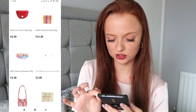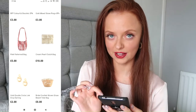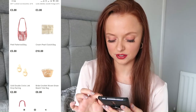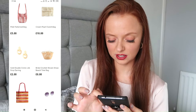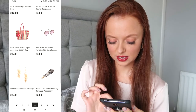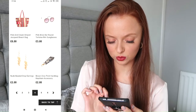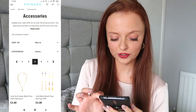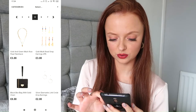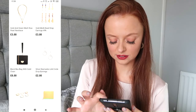Not sure about the multicolored gems bag though. Oh, I do like the cream pearl clutch bag. That looks very good for £10. Oh, bride holiday bag. More sunnies. Oh, I quite like the print handbag keychain. That's pretty cool. Oh, I like the gold green and multi row pearl necklace. That looks really cool. Oh, I've just got so many nice bits.